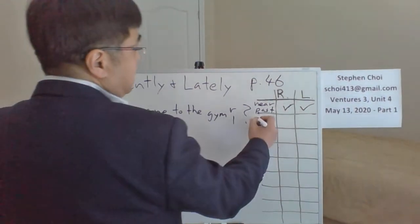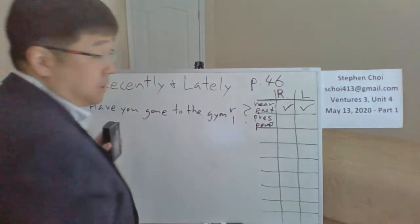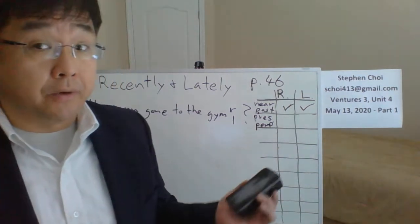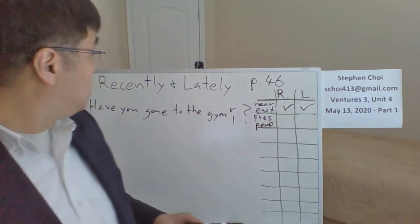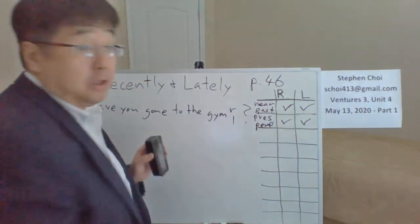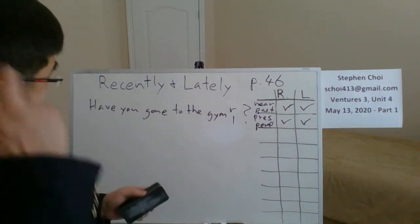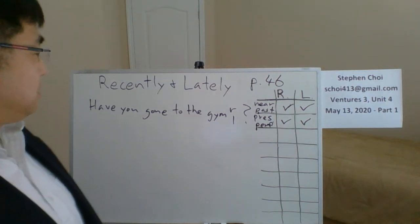So what tense was this? This was present perfect. That tense can use recently and lately all day long. In fact, you'll see a lot of present perfect sentences using recently and lately. So you can use both recently and lately in the present perfect tense. All right. But what's the difference? Is there a difference between the two ideas?